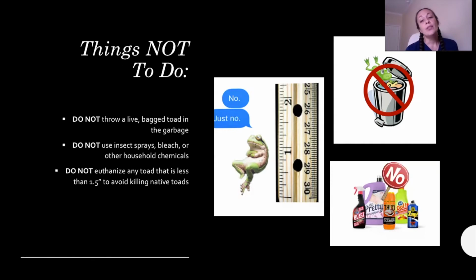Secondly, you never want to use bug spray or bleach or household chemicals on these guys, because that's not humane, and we practice humane euthanasia in our field. And so yes, while we do not want them here, we do not need to torture them in any way. So I will show you the correct way to do that later. But just know, do not use bleach, household chemicals, bug spray. Stay away.